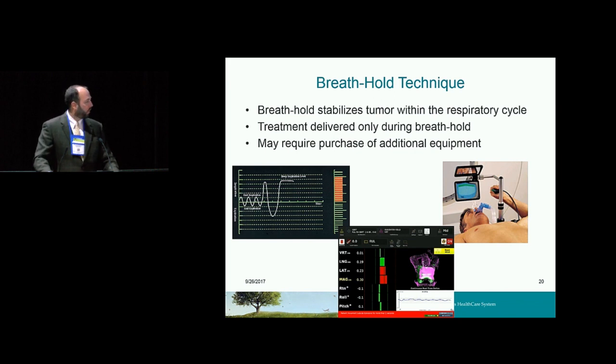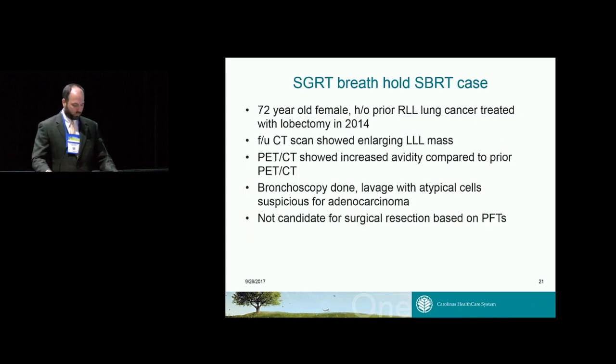This is where SGRT, I think, has a real advantage in that you can utilize the same mechanism that you're using for tracking interfraction motion and monitoring your patients with high reliability, but it can also be used for breath hold and gating during treatment. So we've started to do some breath hold cases at our clinic, both in lower lung tumors, but also in liver tumors. I thought I'd show a good example where I felt like that made a lot of sense.